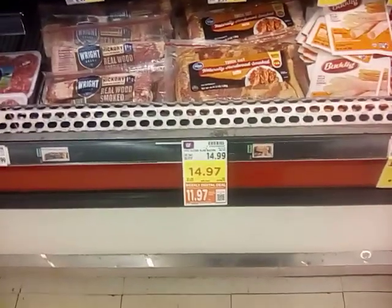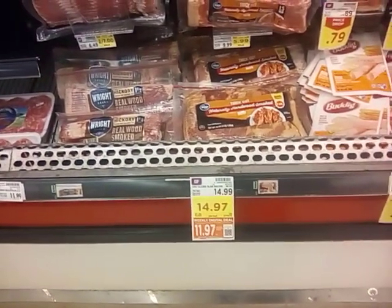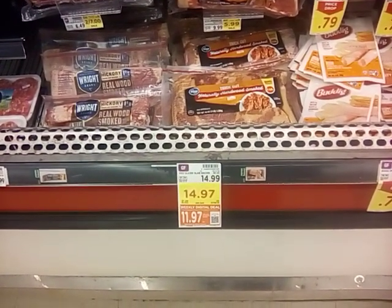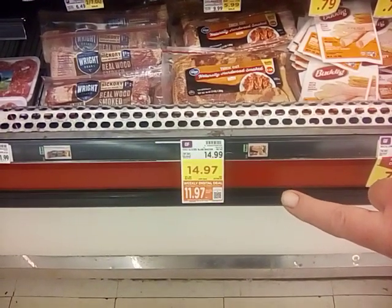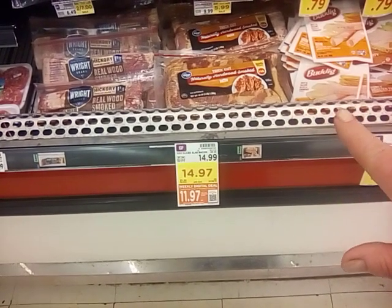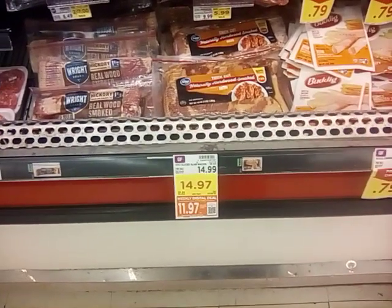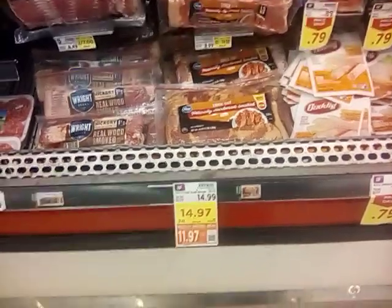Okay, now some people might think this is not a great deal, but we have BLT season coming up. I've got a ton of tomatoes getting ready to turn eventually, and we're going to need as much bacon as we can. But I really like this deal. I'm only going to get one. It's a 3 pound for $11.97. I think it makes it $3.99 a pound. We're going to go ahead and get this big thing of bacon for $11.97. I'm promising it will be worth it.